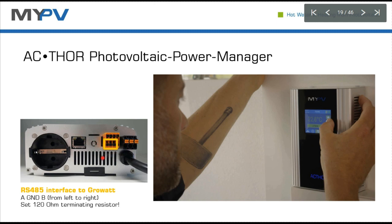With Growatt, we use a Modbus RS485 connection. But this is also possible and very easy to install. And here we have the pins on this 8-pole plug, where the temperature sensor is also wired. And for the combination with Growatt, we do not need more than this RS485 connection. Optionally, you can also connect it to your Ethernet router, and then you have access to the web interface of the actor as well. But to combine the actor with Growatt, it's not necessary. This RS485 connection is completely enough.